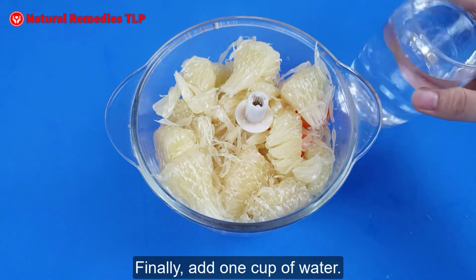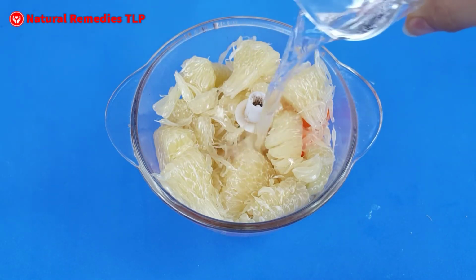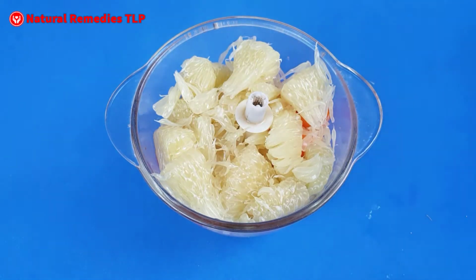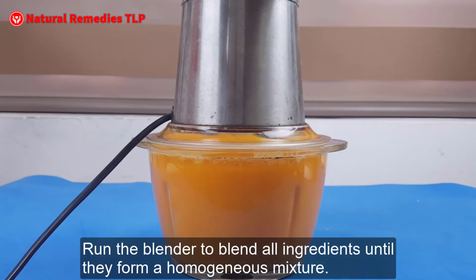Finally, add 1 cup of water. Run the blender to blend all ingredients until they form a homogeneous mixture.